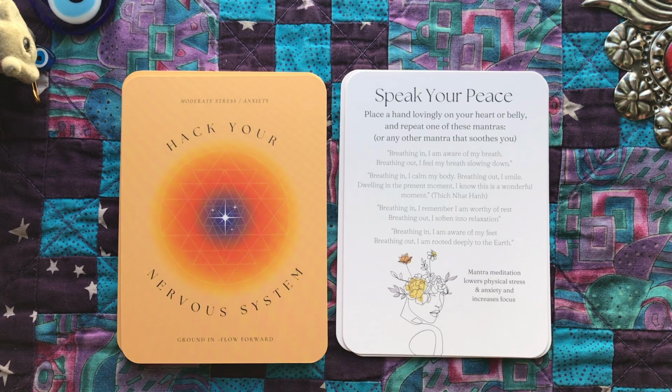This is mantra meditation, lowers physical stress and anxiety and increases focus. Place a hand lovingly on your heart or belly and repeat one of these mantras or any other mantra that soothes you. So it says, breathing in, I'm aware of my breath. Breathing out, I feel my breath slowing down. Breathing in, I remember I'm worthy of rest. Breathing out, I soften into relaxation.